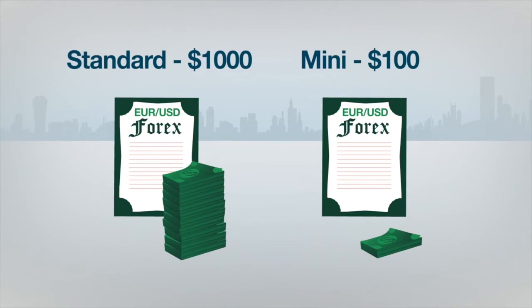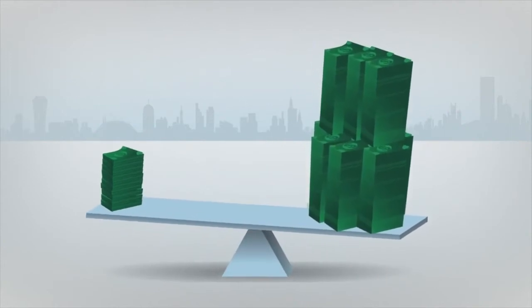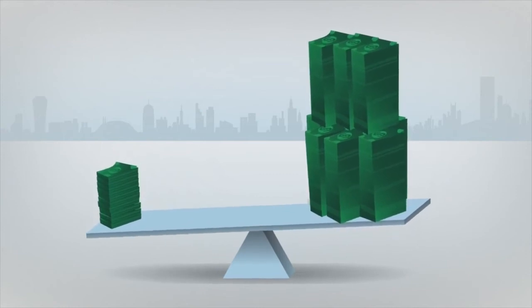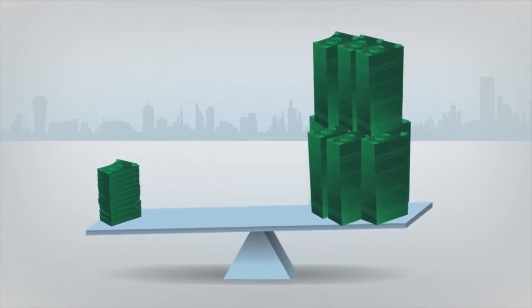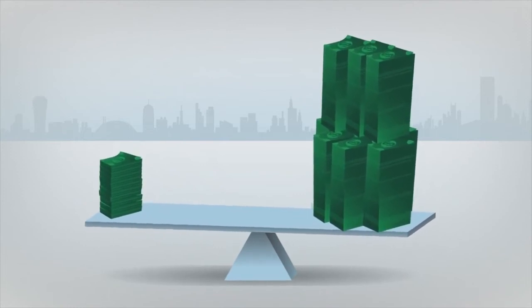These margins might seem like small dollar amounts, but it's important to understand that the lots are highly leveraged. Leverage is using a small amount of money to control a very large amount of currency. Most Forex investors buy and sell currency pairs using leverage. In fact, leverage is a key feature of this market.